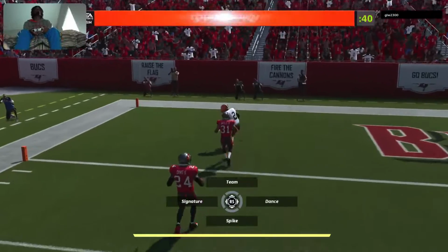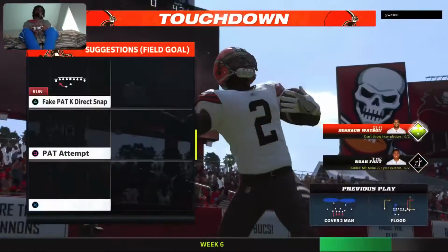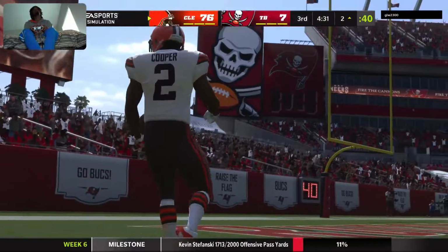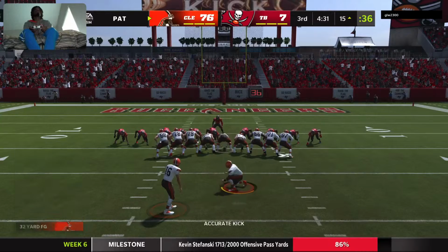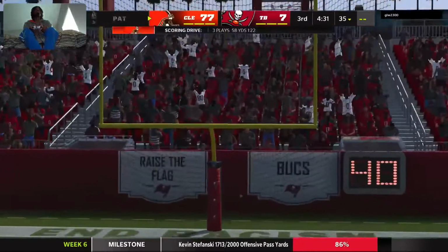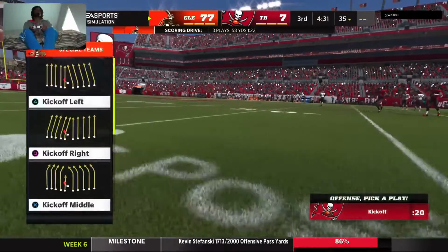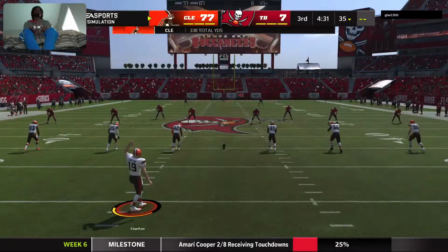And this is caught. And all the way in. Touchdown, Cleveland. Amari Cooper, his second touchdown on the season. And the Browns get another third-quarter touchdown to add on to that lead. Extra point splits the uprights, and that will extend this big lead.